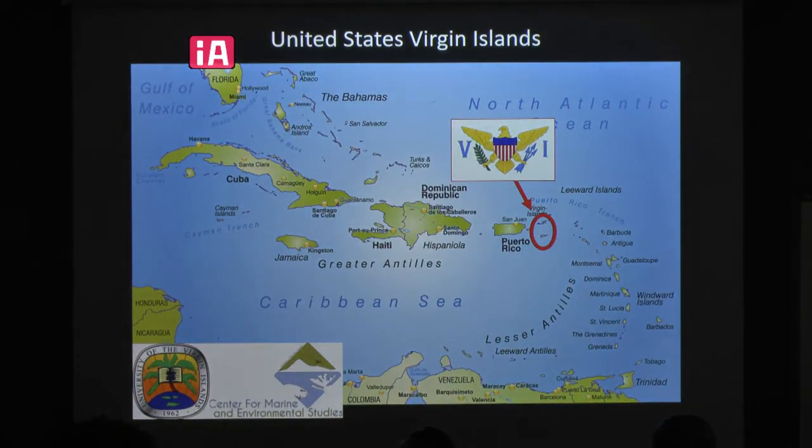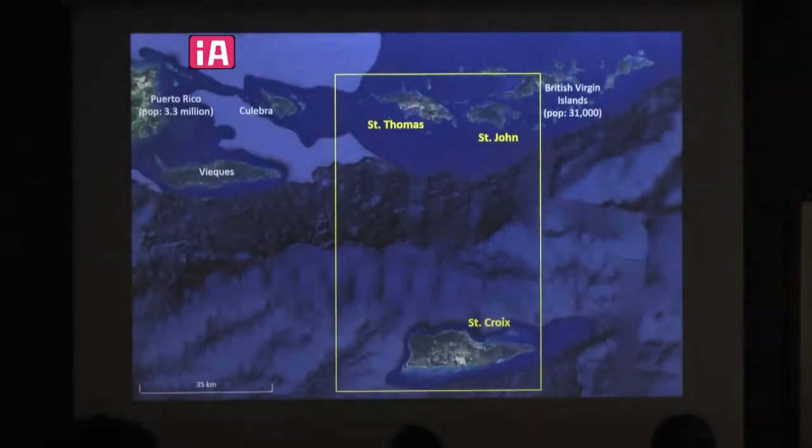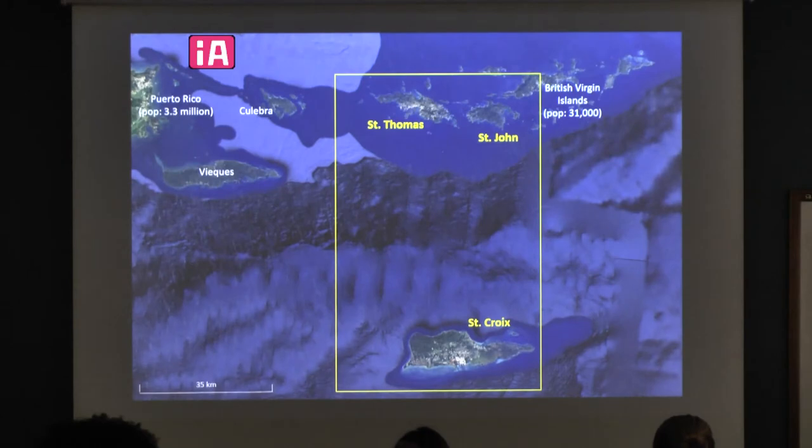Okay, so for those of you who might not know, the U.S. Virgin Islands are located next to Puerto Rico. So there's three little islands. You need to orient yourself to Florida within the northeastern Caribbean. The three islands are St. Thomas, St. John, and St. Croix.